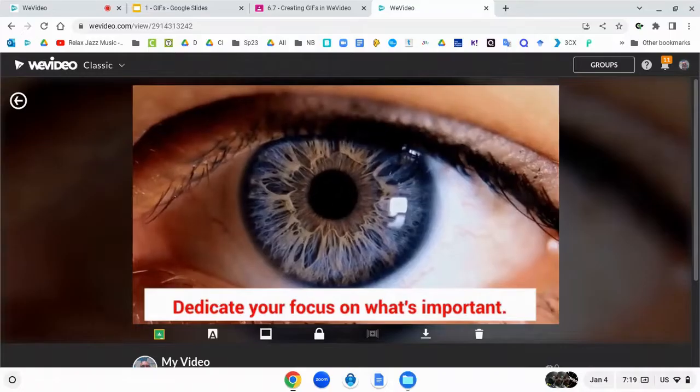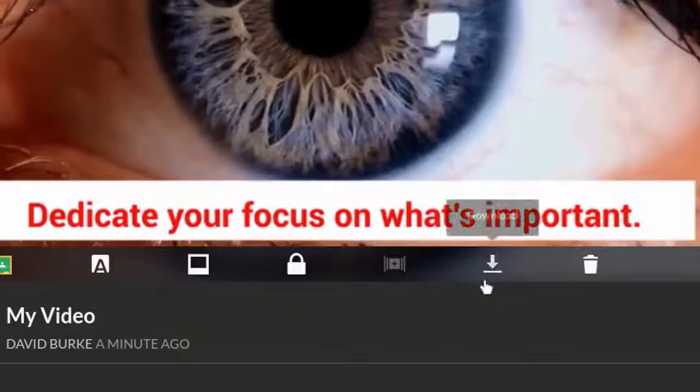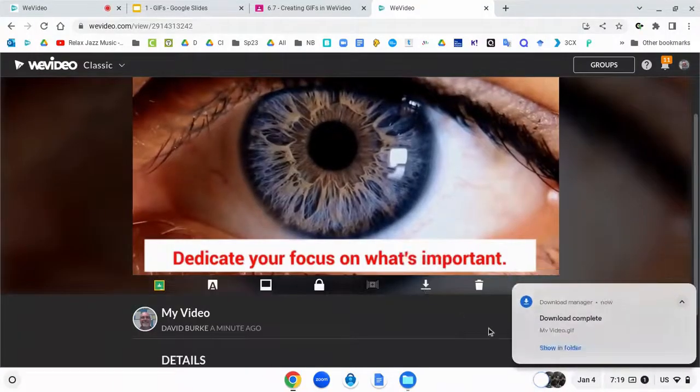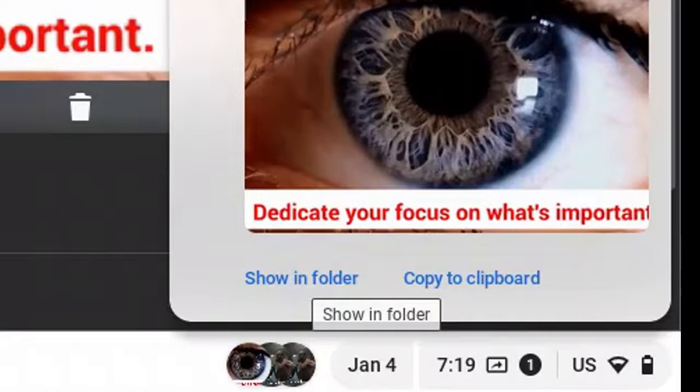That took about 20 seconds to process, and now I have my video in the export screen. And right down here is my option to download. So I'm going to click on download. It'll pop right up, and I can even view it in my folder when I see that little window.